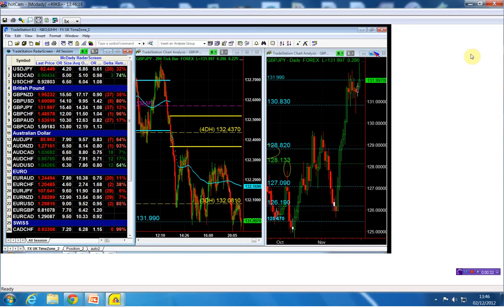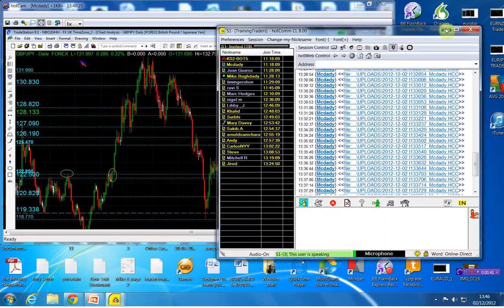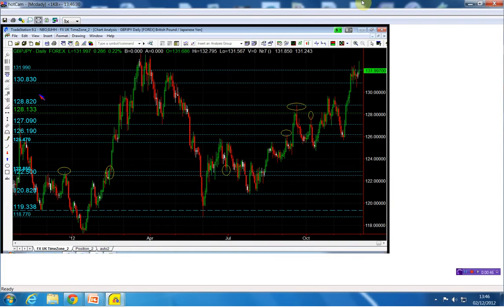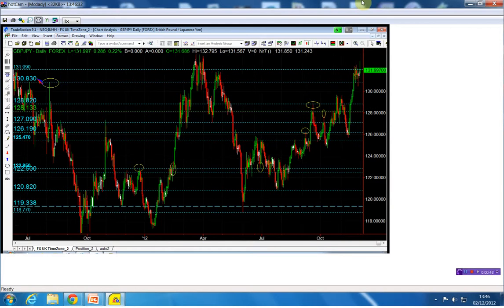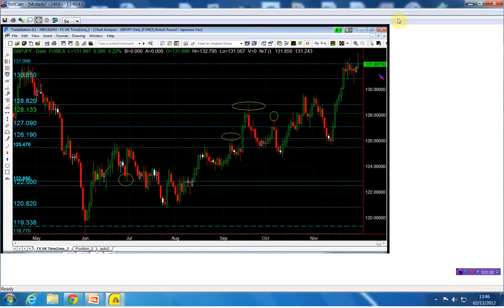But this here, the 131.99, this is our structural point here, which is the 131.99. And what we did, as you can see on those days, we closed right above it, which is a good sign. This is a sign of strength of the pound yen pair. So it is more a sign of weakness in the yen.